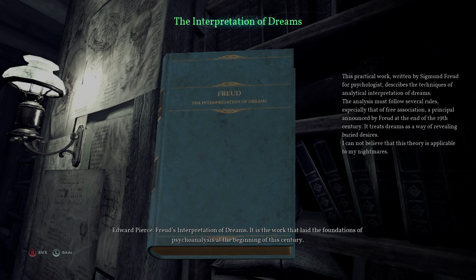This practical work written by Sigmund Freud for a psychologist describes the techniques of analytical interpretation of dreams. The analysis must follow several rules, especially that of free association, a principle announced by Freud at the end of the 19th century. It treats dreams as a way of revealing buried desires. I cannot believe that this theory is applicable to my nightmares.